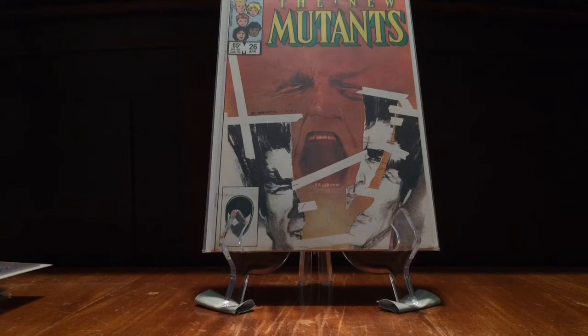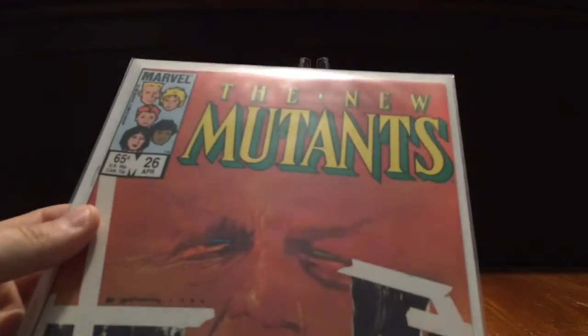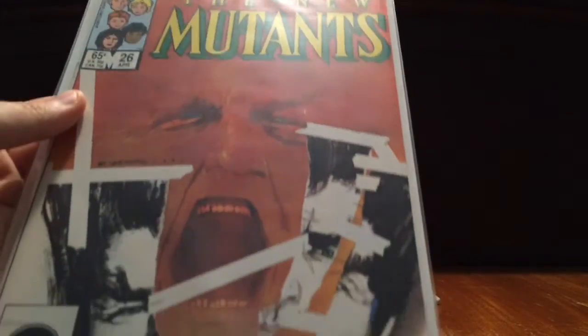I do see that they've gone up a little bit since then. I'm sure other people are thinking, with the popularity of Deadpool and the idea of a New Mutant story, that Legion was just right around the corner. If you don't know who Legion is, he is the son of Charles Xavier. So that gives you an idea of how powerful he is and how cool of a story it could be.